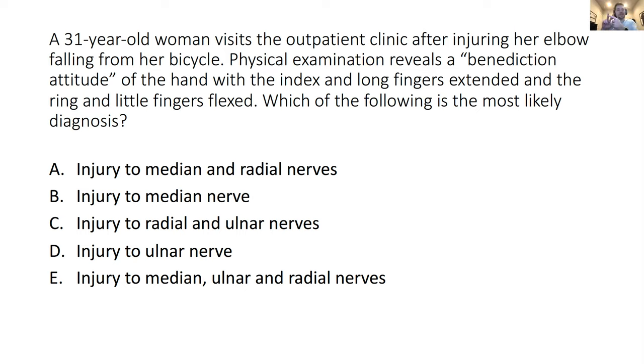So you know the first and second fingers that aren't flexing are controlled by the median nerve, right? So injury to the median nerve, okay? That's simple. Just think about it, right? If you can't flex the second and third digit, median nerve. If you have a problem flexing the fourth and fifth digit, ulnar nerve.